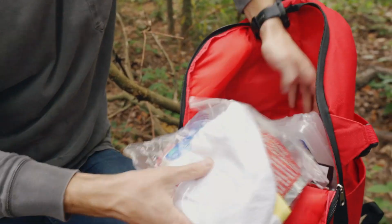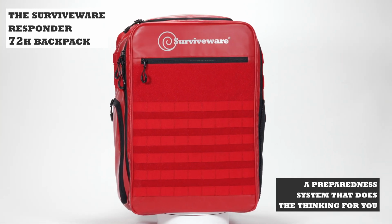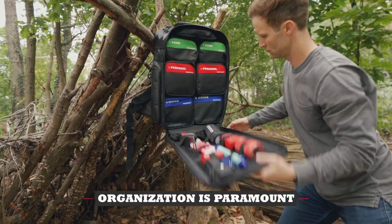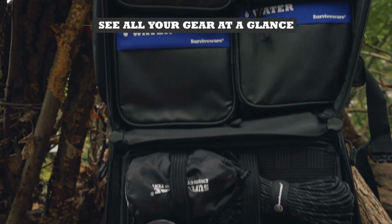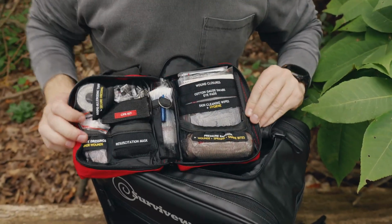Luckily, there's a new way to stay prepared with the Surviveware Responder 72-hour backpack, a preparedness system that does the thinking for you, with quality tools, gears, and supplies that are all housed in an organized bag, enabling you to see all your gear at a glance. Included in this bag is our legendary first aid kit for bumps and scrapes along the road.